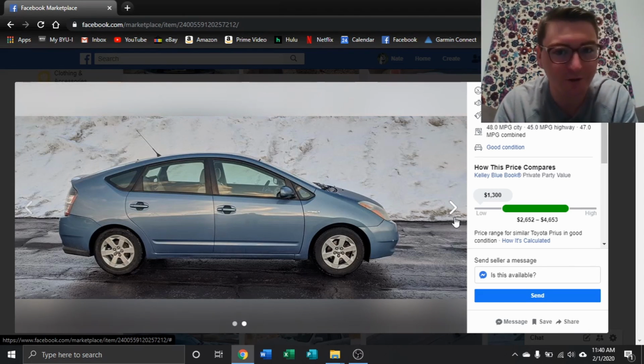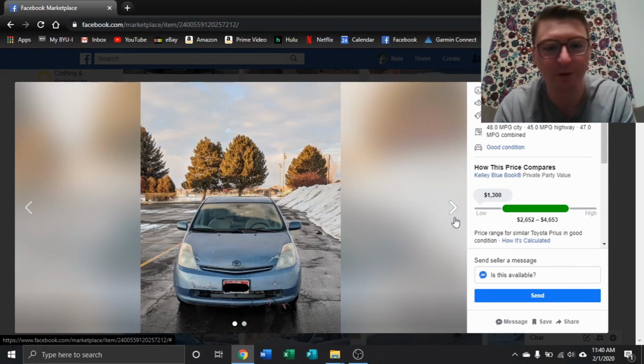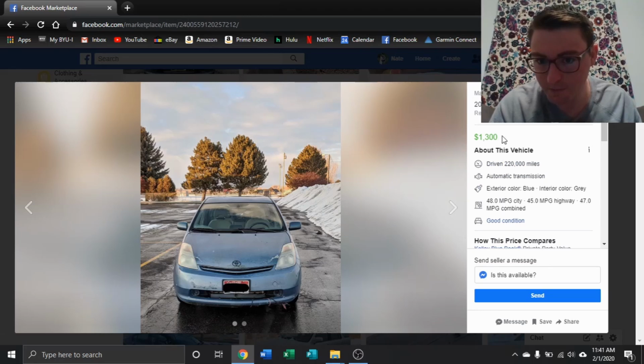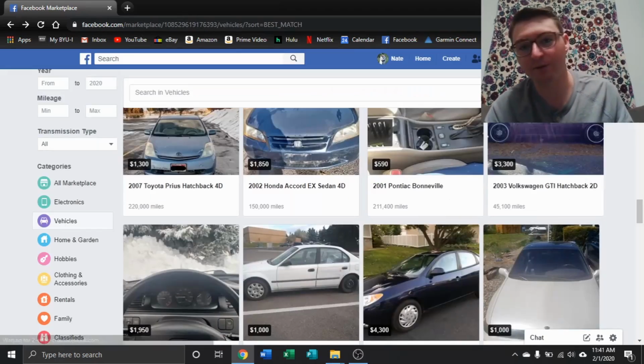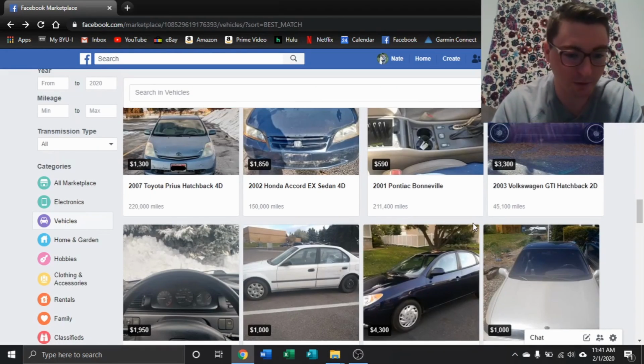They get better gas mileage in the city. So if you live in a college town, you do lots of little inner city driving, and you don't care what you drive or what people think of you, you know what, Priuses are fairly cheap. This one's $1,300. Yes, it has 220,000 miles, but being a Toyota, I guarantee you it's got a lot of life left. That one looks pretty decent.